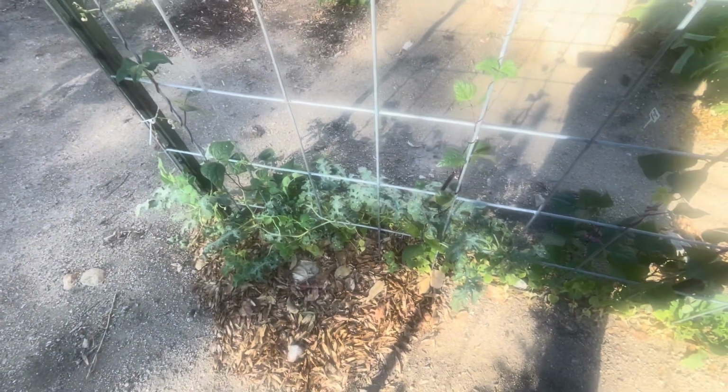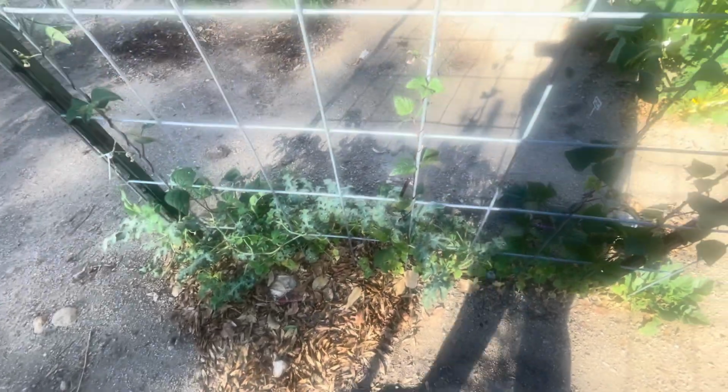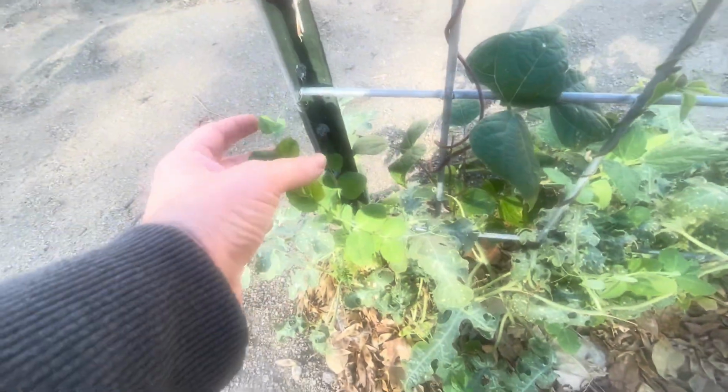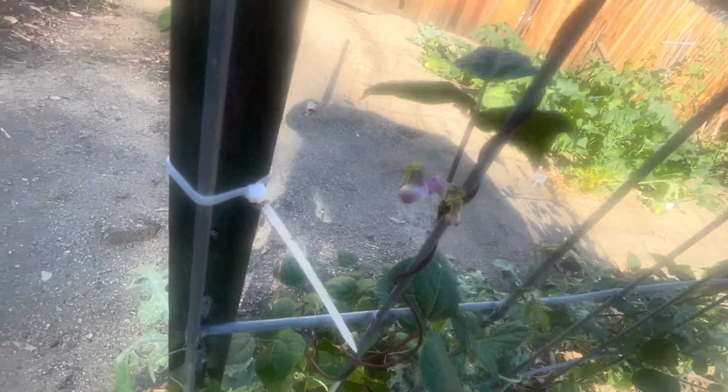I ripped off a lot of it because it was so bad with aphids. It's gotten a little bit better. I took off the worst parts of it, but these leaves that are all curled were just aphid filled. Look at this pea really growing. These bean flowers are so delicate and pretty.